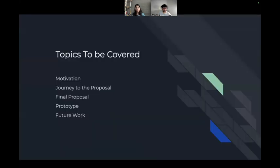These are all the topics we are going to be covering. We are going to cover the motivation, how we reached the proposal, what our final proposal is, our current working prototype, and future work.